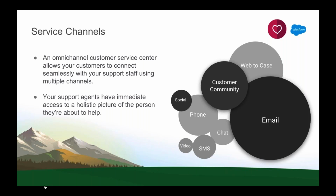And one of the reasons this is important to think about in Service Cloud is because of a great feature called Omnichannel. An Omnichannel Customer Service Center actually allows your customers to connect seamlessly with your support staff across multiple channels, not isolating communication to just chat or email or phone. So it's not going to matter if they're tweeting at you, if they're texting in, if they're emailing you.